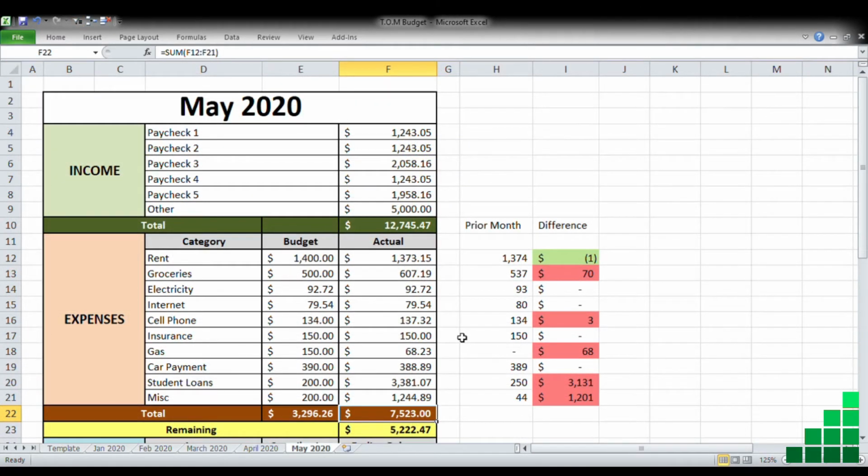So now that we have all the information entered, you can see that we made, including the $5,000 gift, $12,745 in the month of May, and we spent $7,523 to leave us with $5,222.